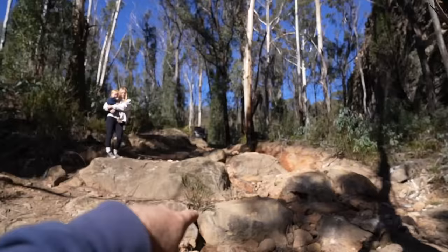So we drop down the side of that hill there, and then this is the bottom section, which is just a mess. It's definitely pretty washed out down here now. No one's been on it for a little while. You want to give it a crack? We should be able to bang our way down here.